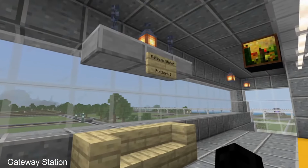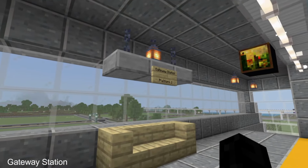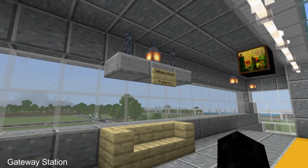So right now we're on platform 1. Of course, the station did go through a remake. It looked nothing like this before, so of course we changed the look of it.